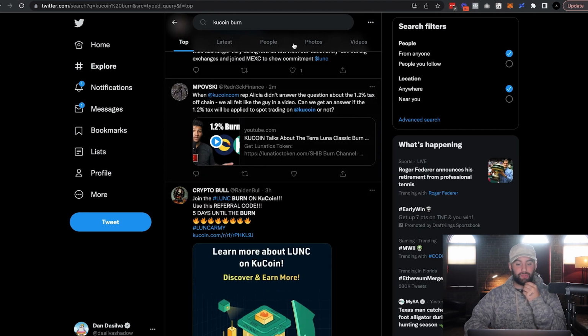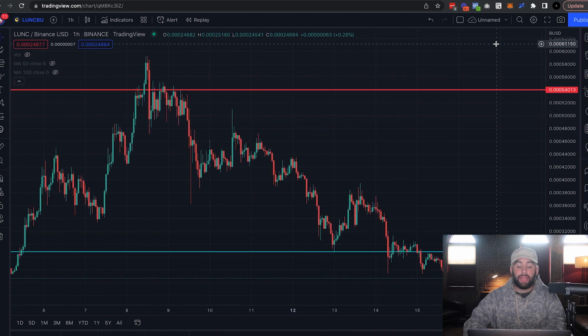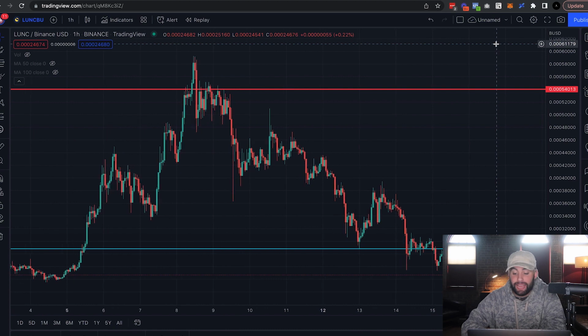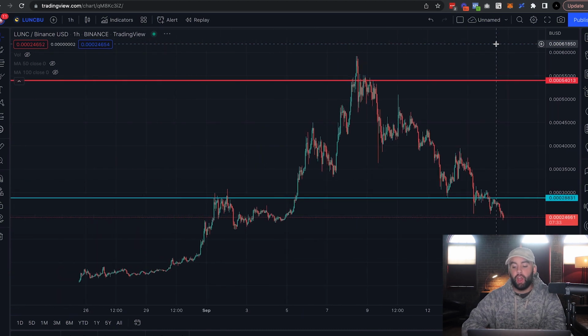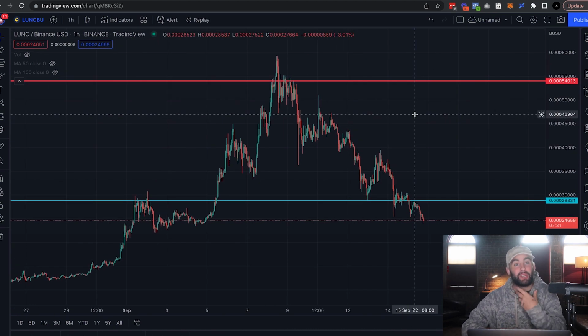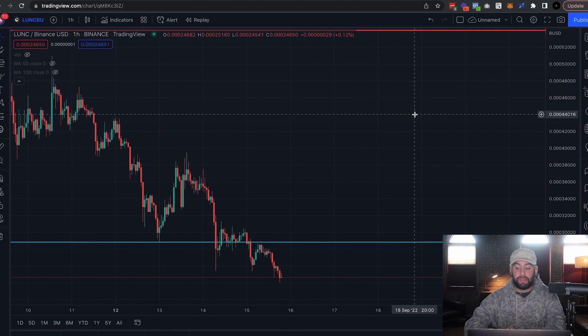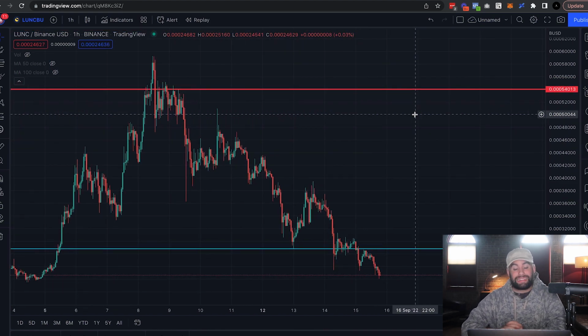However, there's hope, right? Back to price action, we can definitely see the price heading a little bit lower. Potentially it'll have some sort of correction, but given that this is a community token, historically speaking, and I know saying this gets me a lot of hate, this more than likely won't be able to hold up long term.